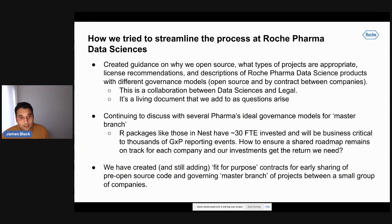So that was a quick run through of where we are at the moment at Roche. It's something which is definitely evolving, and there are a lot of conversations happening with people here at our pharma companies that I hope will continue to blossom. And I think as we mature on this, there are a lot more opportunities to prevent that kind of duplication.